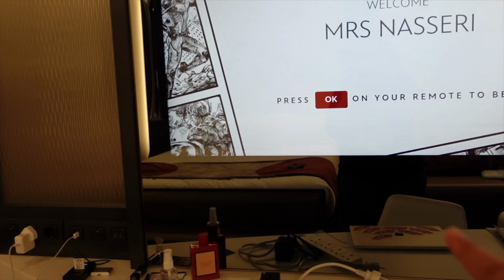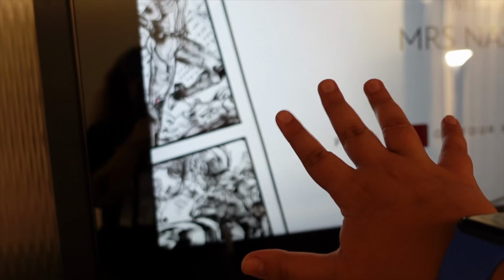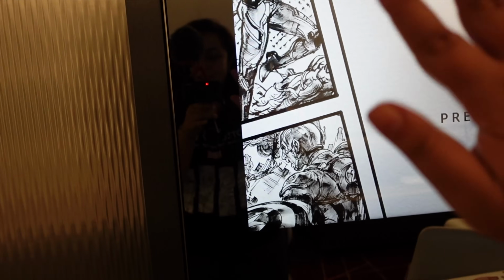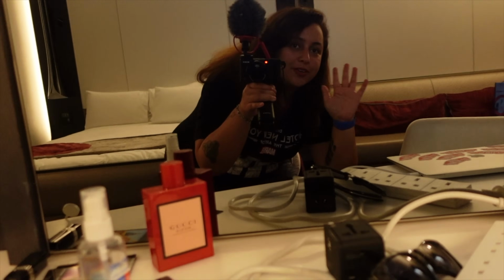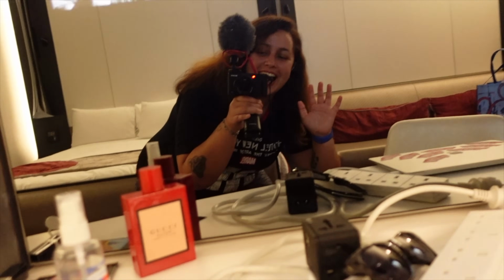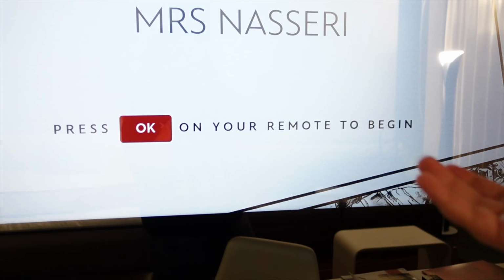But one cool thing about these TVs is that they're actually almost like a mirror as well, so you can kind of see me there, hello. And down here as well, this is an actual mirror. And that's me. And the TV screen monitor is almost like integrated as part of the mirror.